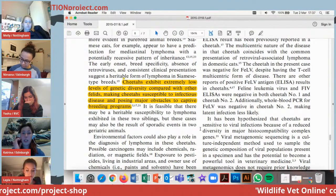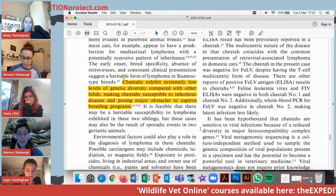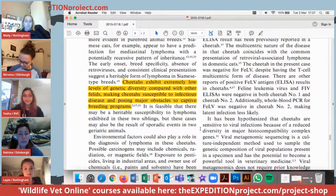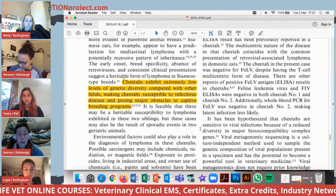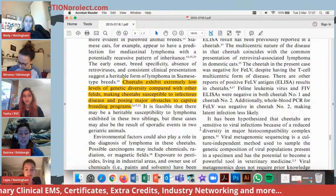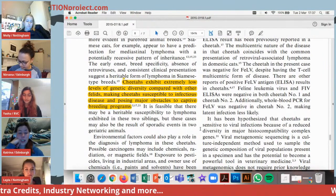For anyone who doesn't know, cheetahs went through a really narrow genetic bottleneck about 10,000 years ago, or 1,000 years ago, something like that, and basically lost quite a lot of their population. So very few numbers of them. So their genetic pool now is very, very small compared to that of other large cats.